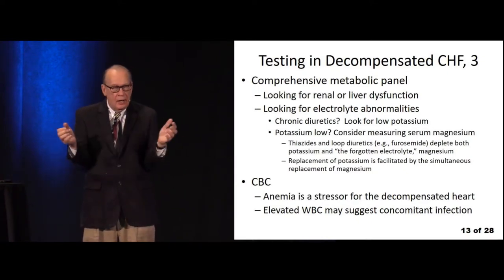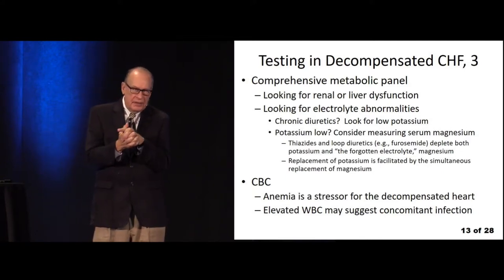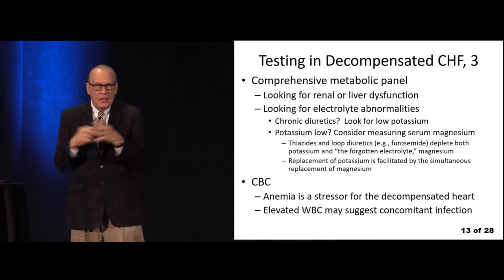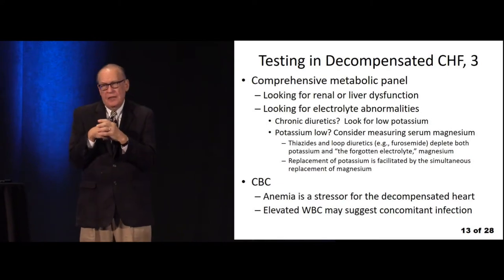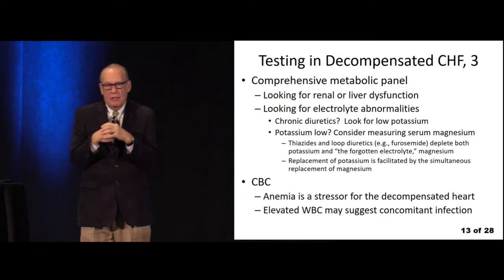Lasix, furosemide, depletes your potassium, which we know we need for decent muscular contraction, and it also depletes you of magnesium. We never measure the magnesium. It's the forgotten ion, but the fact of the matter is that it is just as important, if not more important, in terms of the efficient pumping of the heart.